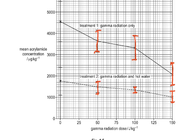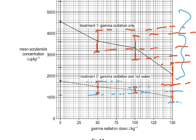Then if you look at this, error bars of treatment 1 and treatment 2 do not overlap at all doses of radiation. Error bars of this were here, while the error bars for treatment 1 and treatment 2 do not overlap. So this is treatment 2. Let's look at the error bars here. Now these error bars and these error bars, they do not overlap.